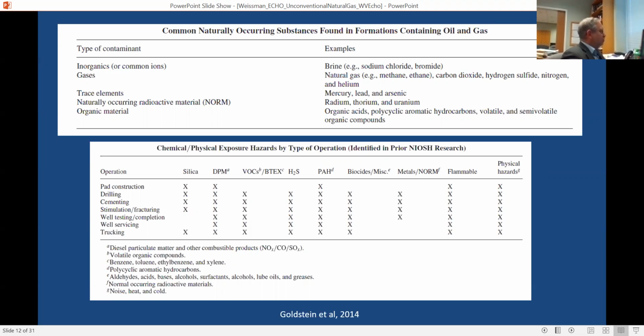Down below in the lower panel, you can see hazards by type of operation. So where are you at in the process in terms of pad construction and drilling, and stimulation, fracturing, pulling stuff out. So you can get silica as an exposure in that first column. Silica, you are using massive amounts of sand in these wells, and sand is silicon dioxide. And when that sand is moved, it can be fractured and create respirable sized particles.